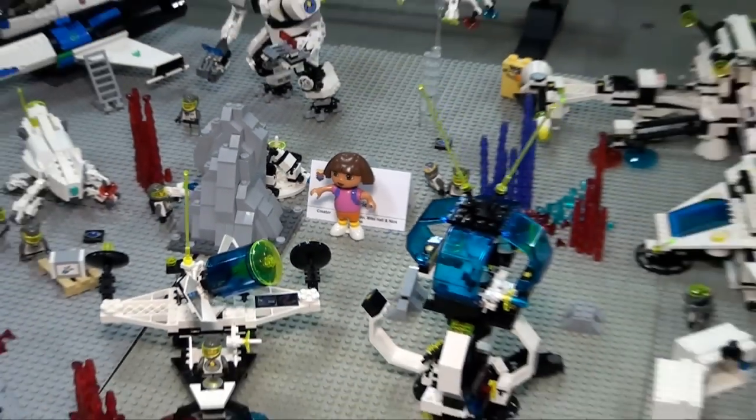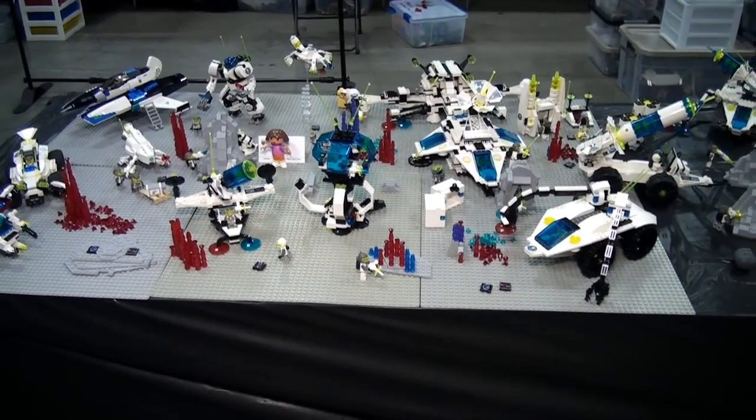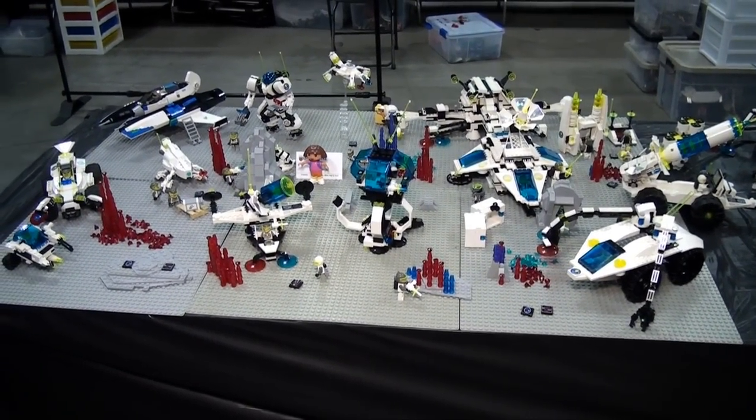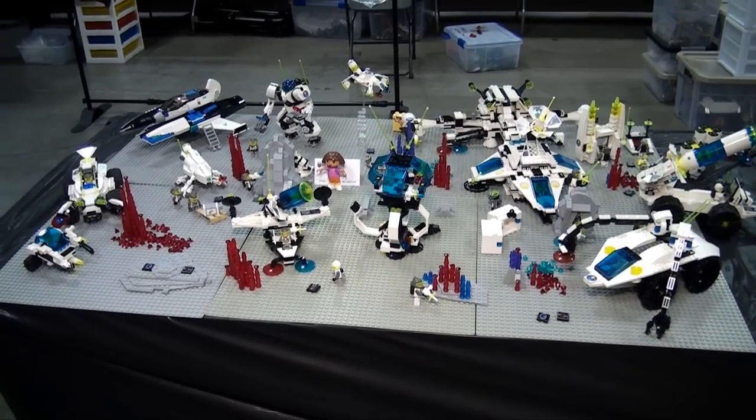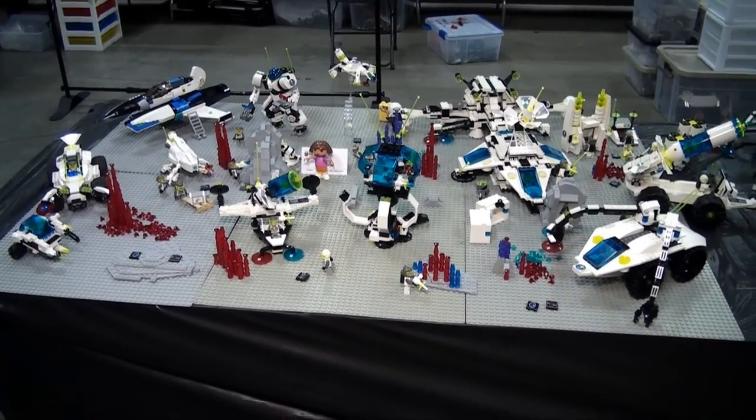So I appreciate those kinds of things. She's exploring the vastness of space with the rest of the guys here. It's always nice to randomly insert a minifigure. Maybe it's not random, I'm just assuming it's random. But either way, very nice, very nice.